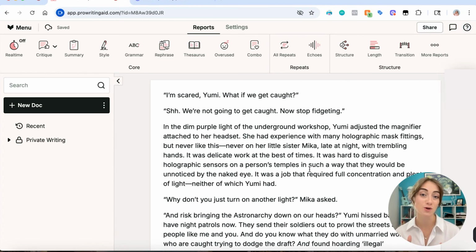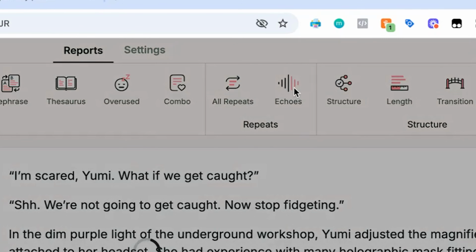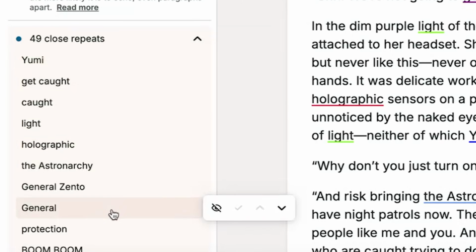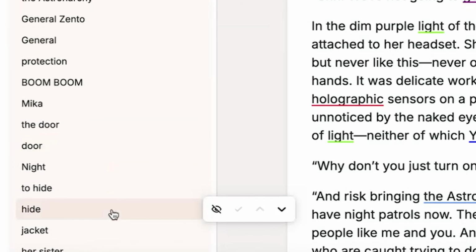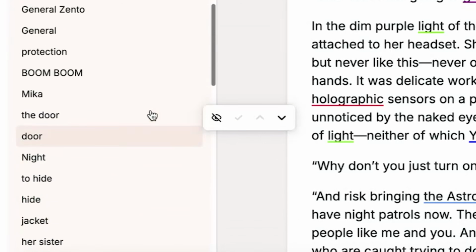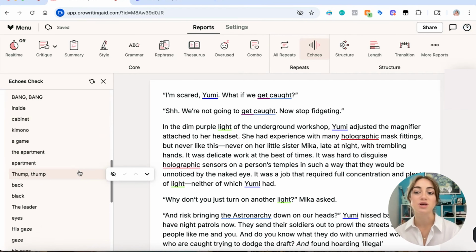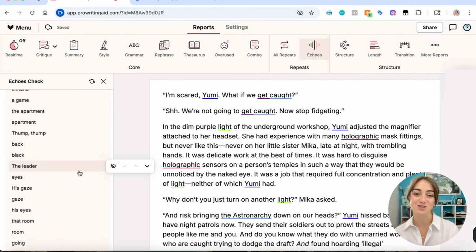All right, so to find words that are echoing each other or showing up too often in one paragraph, we're going to click on the echoes icon up here and look at any close repeats that might show up throughout our document. A lot of these will be proper nouns, names of your characters, but you're going to want to go through each one and discern with your own judgment which ones are showing up too often and too close to each other.